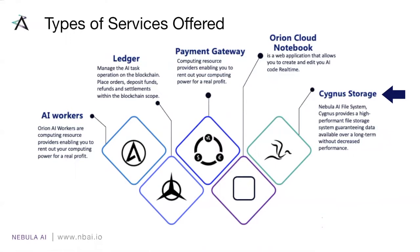The signal storage for now is currently still a centralized service. It has a very good interface to interact with Amazon AWS S3 services and Windows services such as Azure. Also, Google Cloud storage is supported.